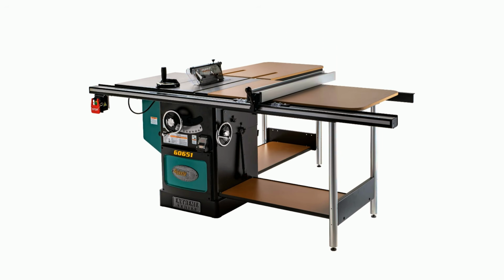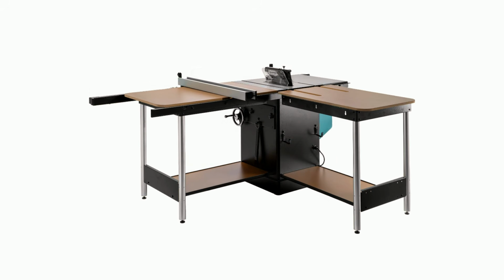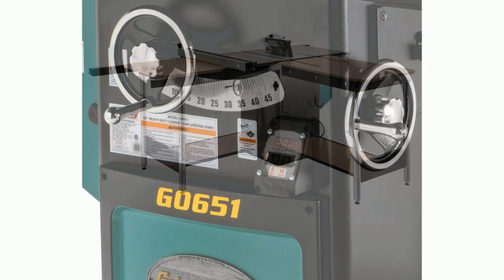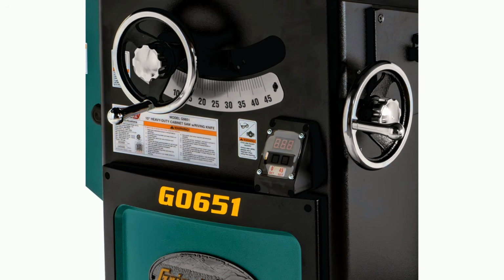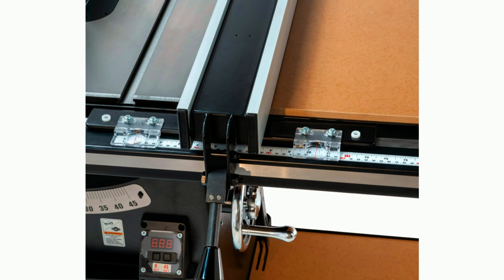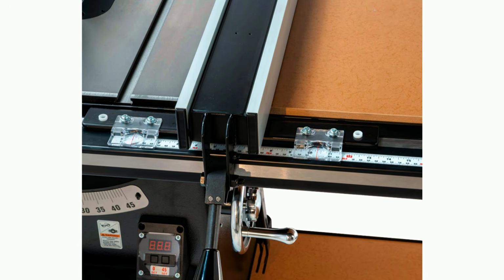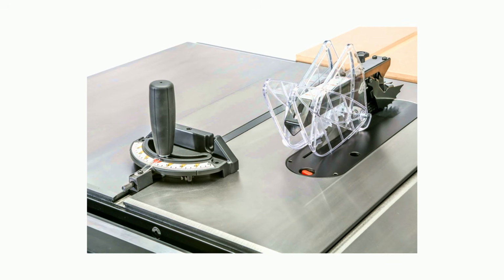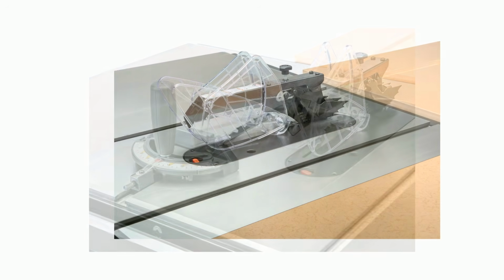Now, some buyers reported that assembly can be a bit challenging. Here's the thing. While the instructions might not be the clearest, the payoff in performance is worth the effort, especially if you're willing to put in the time. This is perfect for you if you want a powerful saw that's budget-friendly. Skip this one if you're not comfortable with DIY assembly. It's a great value for a heavy-duty cabinet saw.